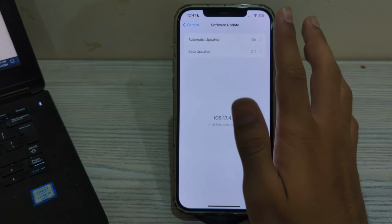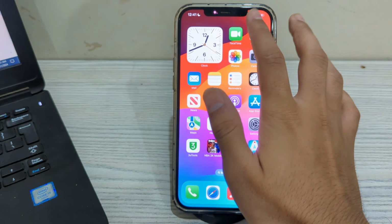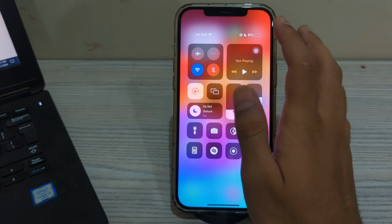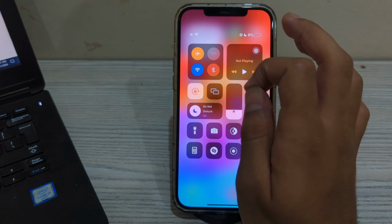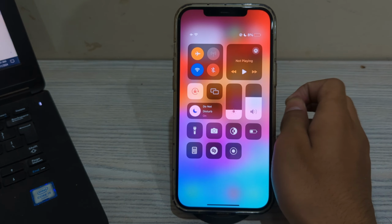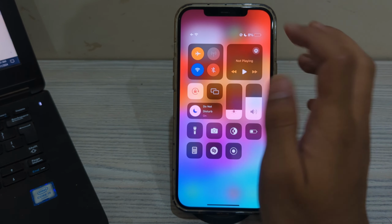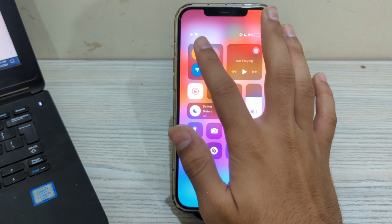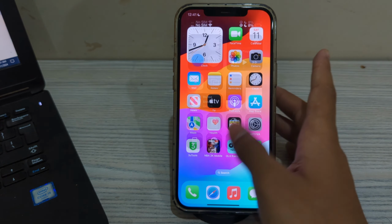So guys, after trying these steps, the next thing you have to do is simply check your airplane mode. Ensure that airplane mode is turned off. When airplane mode is on, all wireless connections including personal hotspot are disabled. You can simply check by going to the control center and you can see the airplane option. Simply tap on it and disable it.